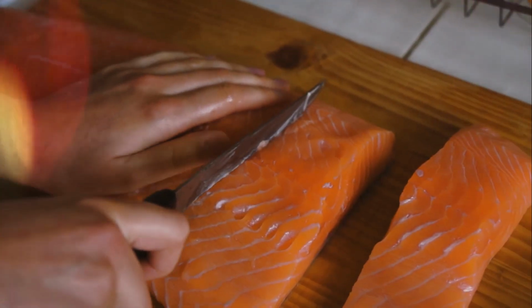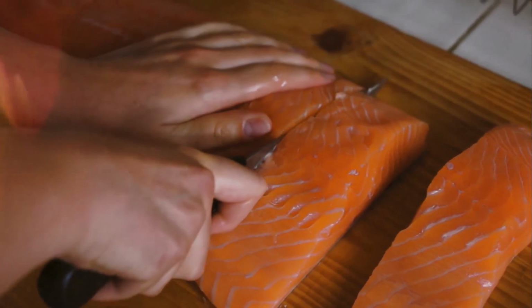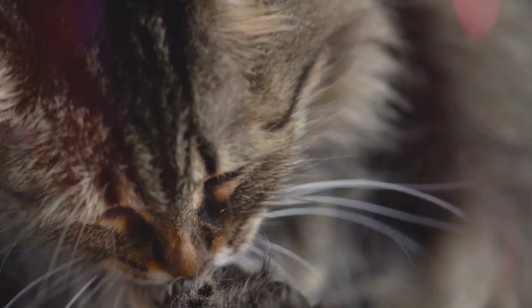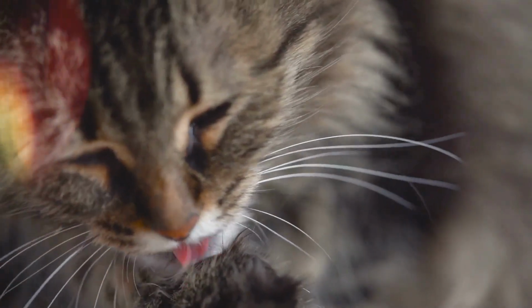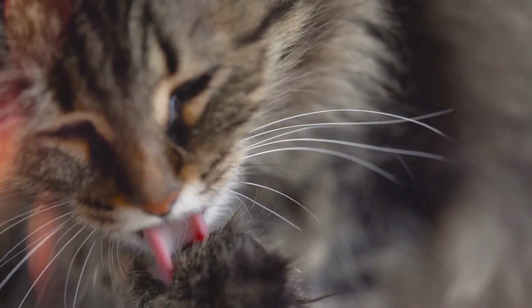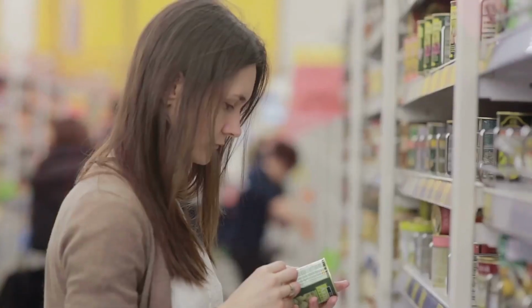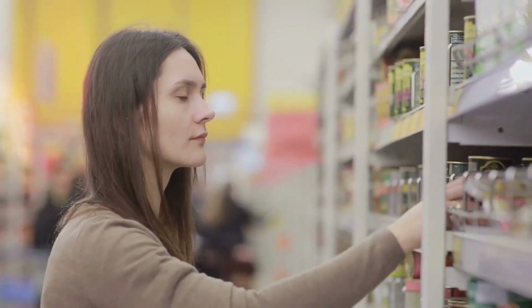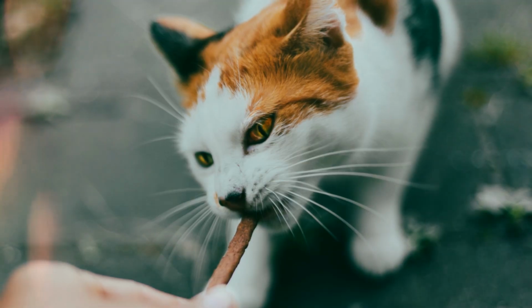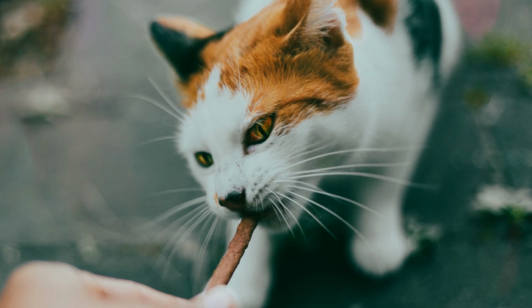Fish, especially fatty fish like salmon and tuna, are packed with omega-3 fatty acids. These healthy fats are like magic for your cat's health, promoting healthy skin, a shiny coat, and even supporting brain function. But here's the catch, too much of a good thing can be a bad thing. Fish, particularly tuna, can contain mercury, which can be harmful to cats in large quantities, so while it's okay to offer a little bit of cooked fish as an occasional treat, don't go overboard.